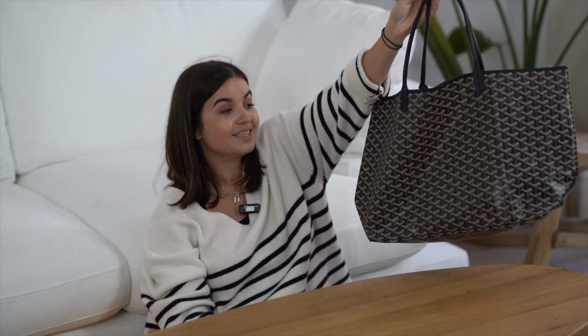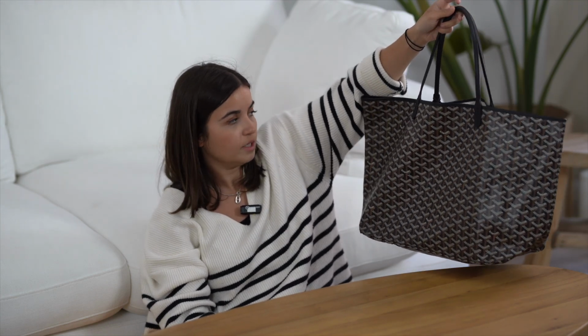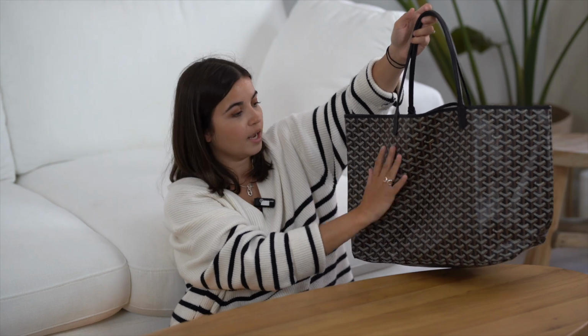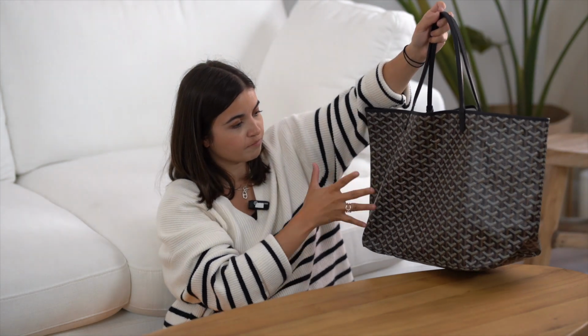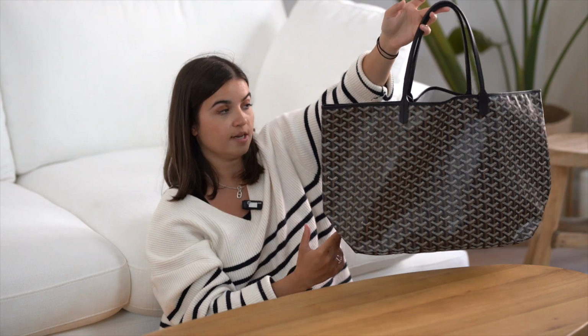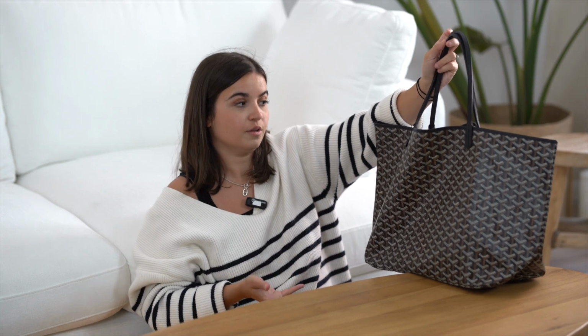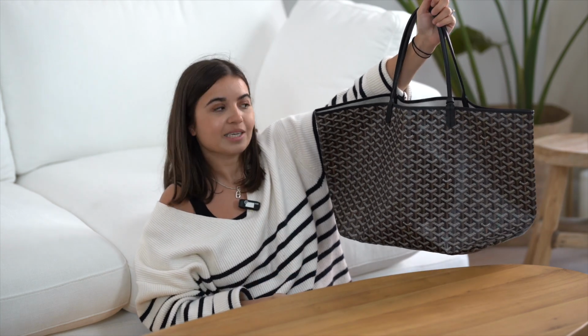This is a Saint Louis GM size. This is a must. This is the biggest size you can get for the Saint Louis. Black leather and kind of black, gray, brown, I would say, on the canvas, the pattern. So excited. This is brand new. My client never used it because she has another one and in the end she's not using it. She couldn't return it to the store because it has been more than the authorized time. So she was kind of blocked.